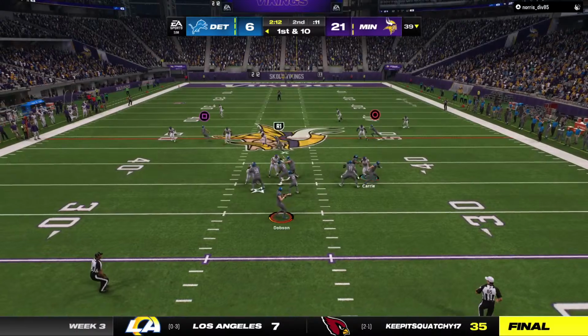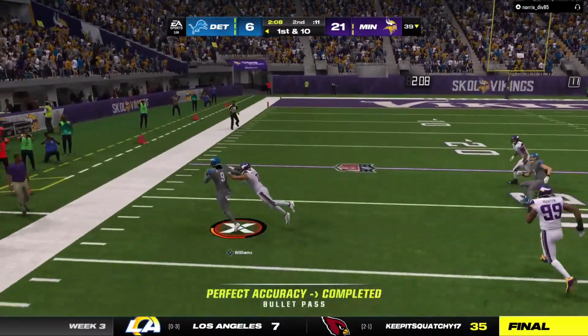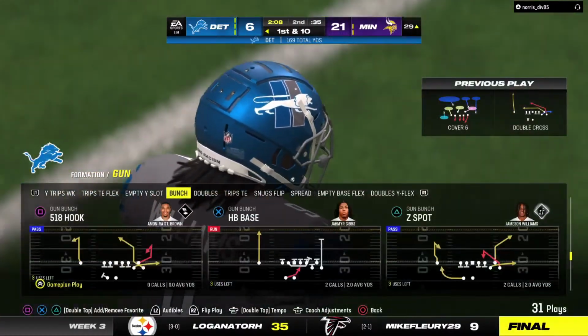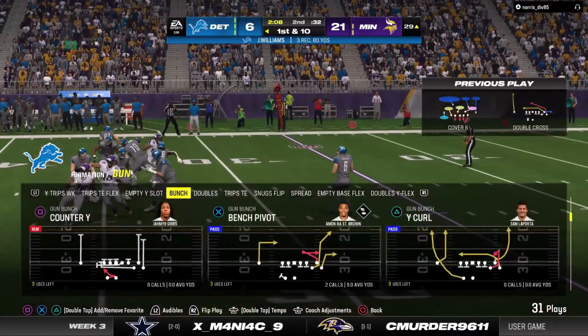Throwing on first down. Dobson. He's got this to Williams, complete. And he is out of bounds, but not before he's inside the 30. The catch and run is going to wind up netting him 33 yards.